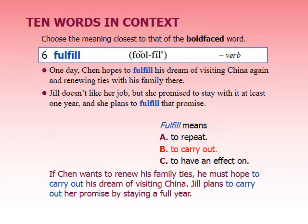So in the first one, he wants to fulfill his dream. He's always said that he wants to go back to China and connect with his family there. So to fulfill that means to actually do that and complete that. In the second one, she fulfilled her promise to stay at least 1 year. What she said is, I'm going to do this. I'm going to stay for 1 year. And to fulfill it means that you actually do that thing all the way through till the end.